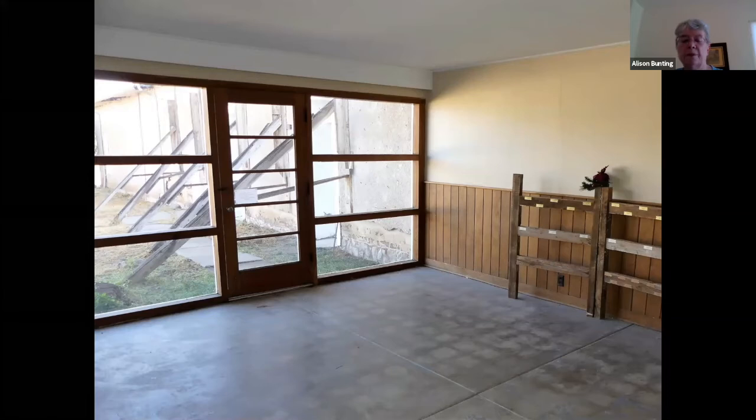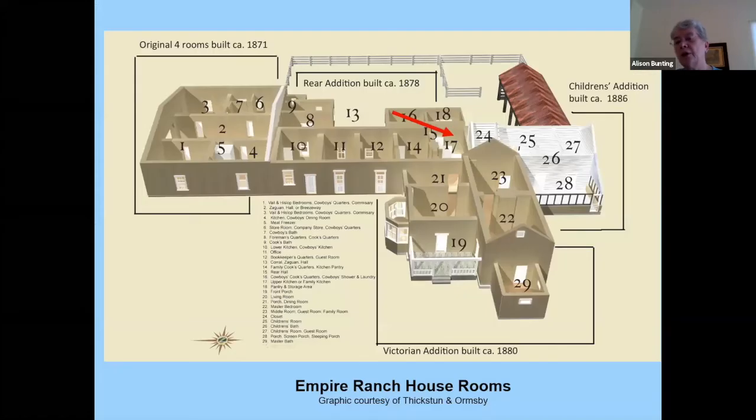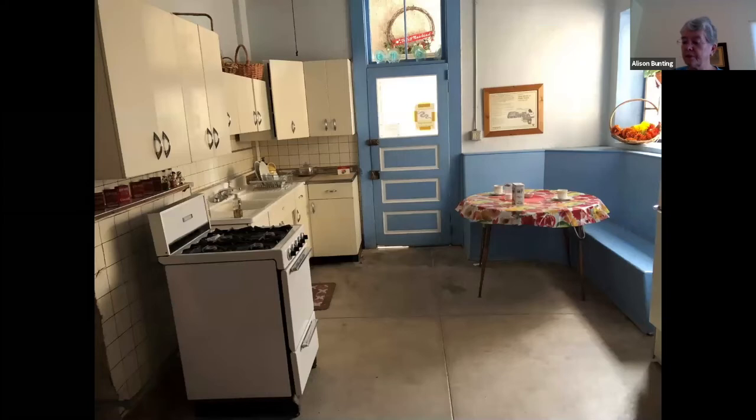And through the windows, you can see the dead man bracing, which helped to hold up the walls of the ranch house before the stabilization project. And thankfully, we've gotten rid of all of those. In this 1930s photo, you can see a view of what that doorway to the porch or dining room area looked like. We're now going to go into room 17, the family kitchen.